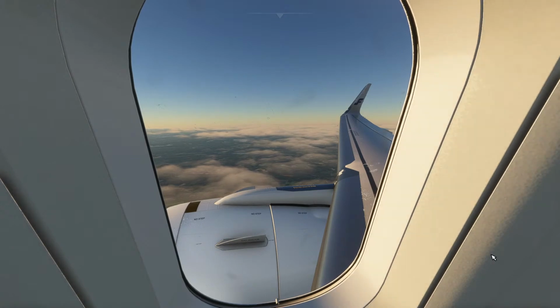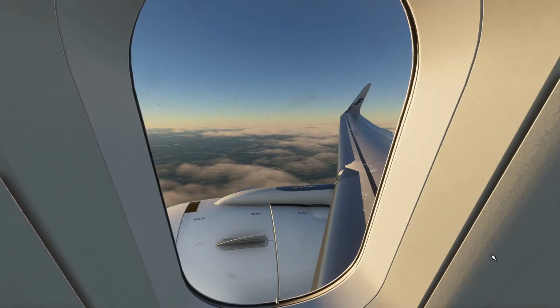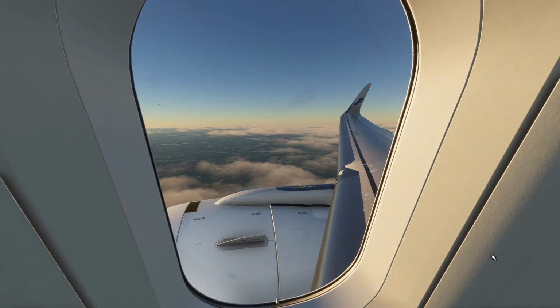Starting to get some scenery now coming out. The clouds start to break. Helsinki traffic, Finnair 534 inbound, Lucep 3 Whiskey arrival, Rovaniemi 33.